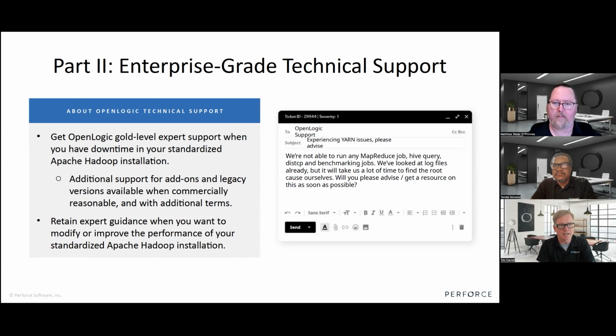So there's really not like a level one, level two triage that goes on. You get immediate access to the experts. All the interactions are managed through our support portal, which you'll have access to submit new cases and keep track of your existing cases. You can also open cases via phone or via email as well.